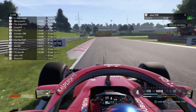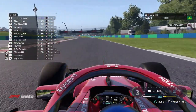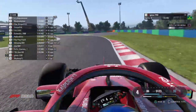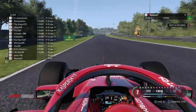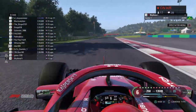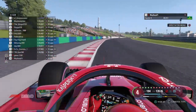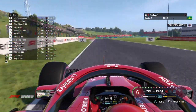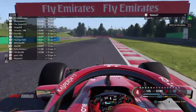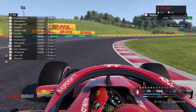And it seems like his lap has been invalidated, or something has happened, as Giova has slowed down yet again. Not looking good for him. Well, we go on board of Rhythms in the Ferrari, looking to set his first proper lap. Looks very clean and tidy. No wheel spin.